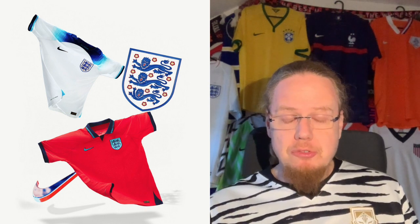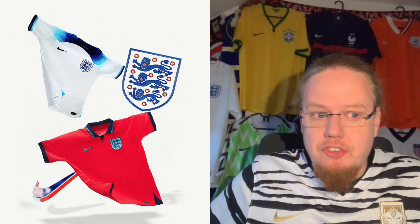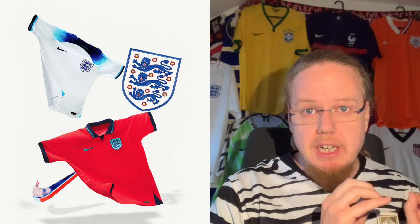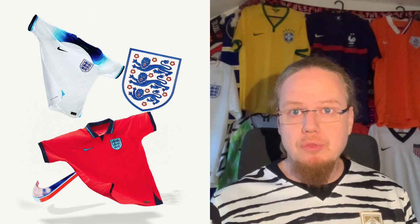The away jersey though is probably the most awesome jersey that Nike have released. This has such a 90s vibe. I really, really, really like that one. This is probably the best of the bunch, if you were to ask me.